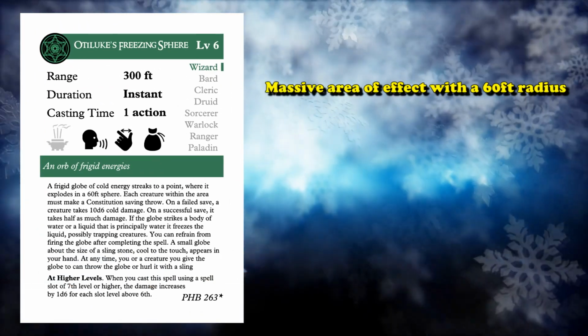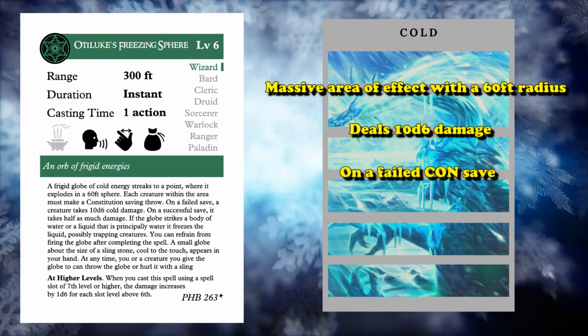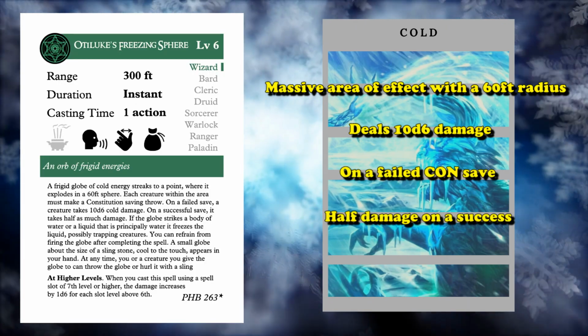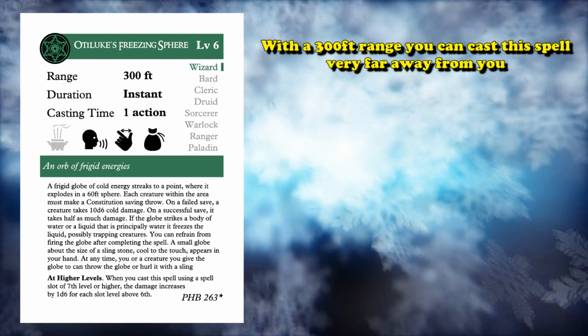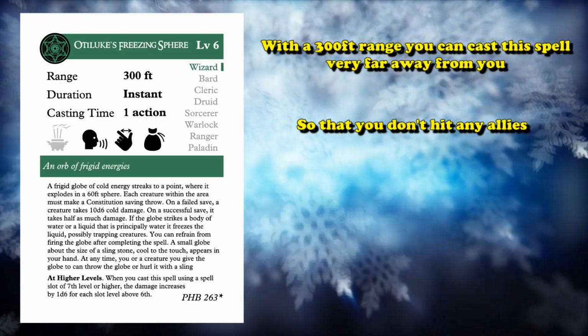This spell is just a huge AoE with a 60-foot radius that deals 10d6 cold damage to all targets that fail a Constitution saving throw, taking half as much on a success. As this spell has a 300-foot range, you can throw this very far away in order to make sure it doesn't hit you or any of your allies.